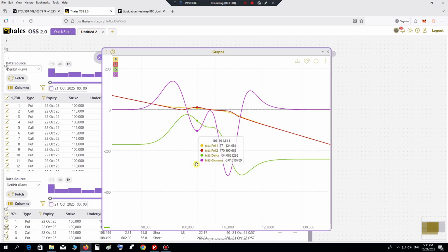A lower level has formed in gamma here, a dip in gamma at 103,800, and here as well we have a gamma-delta intersection at 101,600, and finally, this gamma at 98,000. These are important points that have formed at the intersections of the curves, and you could say that almost all of them are sensitive and noteworthy points.